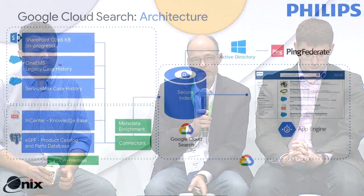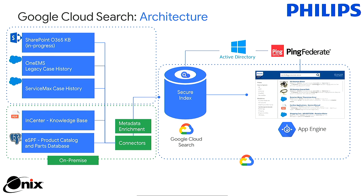Now, when you take a look at the architecture, I do want to highlight a couple of things here. The first point is, a few years ago when we started this, almost every content source you see on this diagram that's on the left was on-premise. Over time, they were moving everything into the cloud. The other thing is, everything on the right was also on-premise. So with this implementation, what we've done is, now we didn't obviously move their content sources to the cloud, but what we've done essentially is move the entire solution out of their data center and into the cloud.